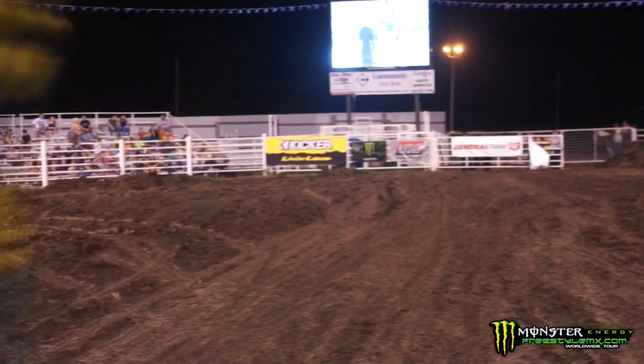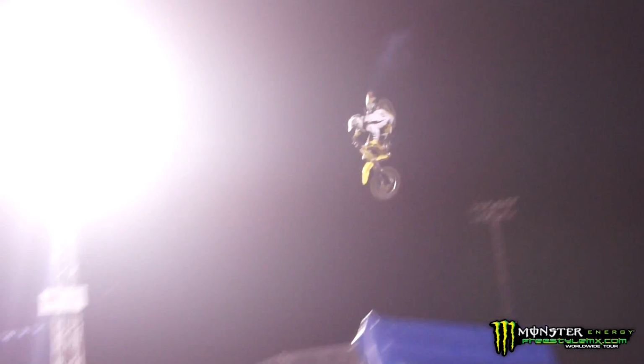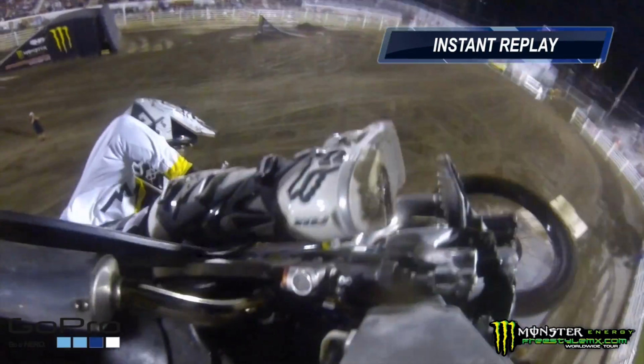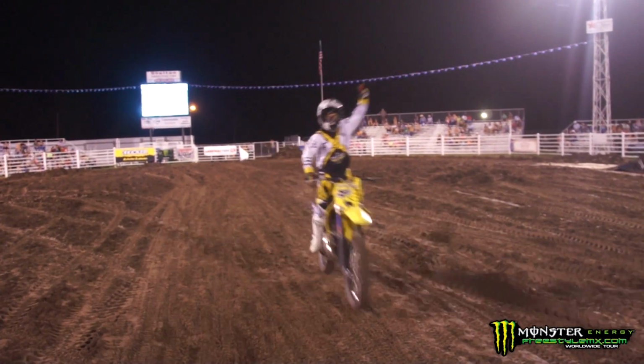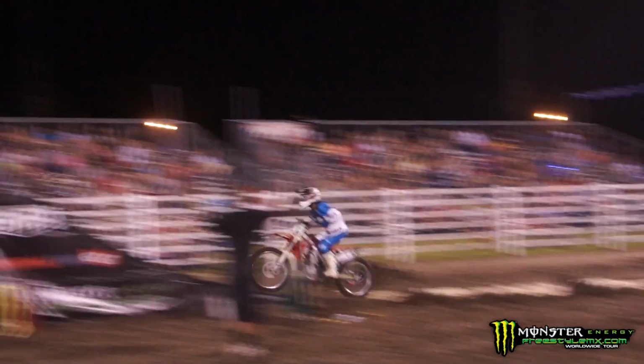And we'll bring around our next rider, Mr. Dustin Miller. Now look at this whip, nice and flat. A lot different than Garrett Alves. Garrett goes backwards with the bike, where Dustin goes flat with the bike. Great shot on the instant replay on our GoPro of just how flat Dustin gets that bike. This kid, 22 years old, out of Phoenix, Arizona, Brian McCarty.